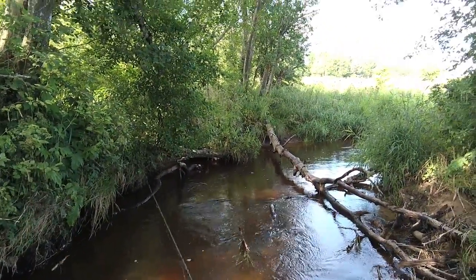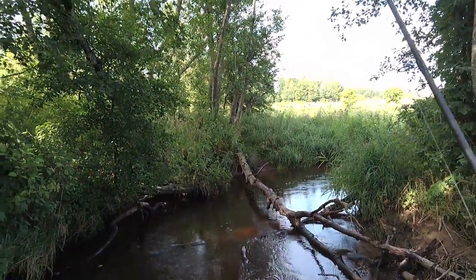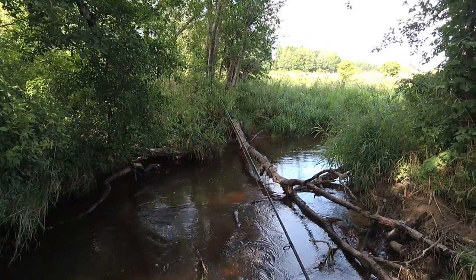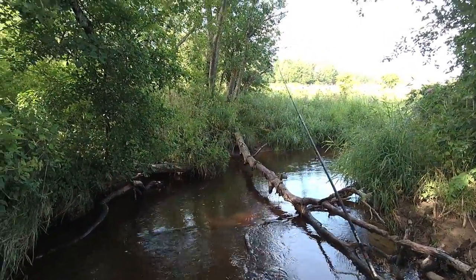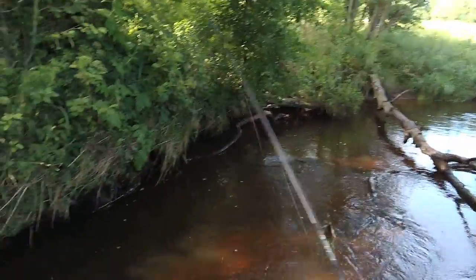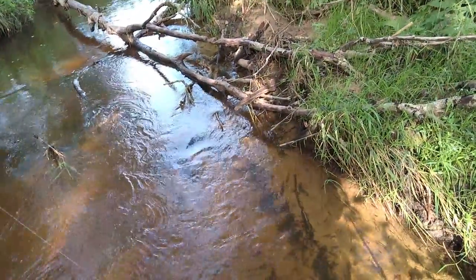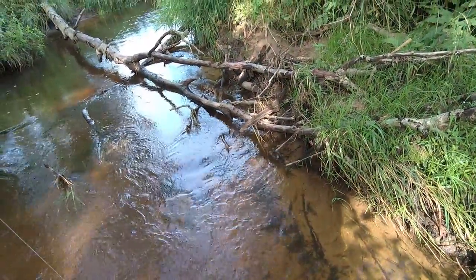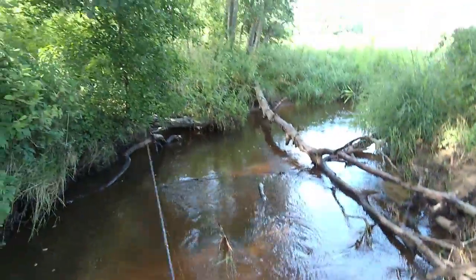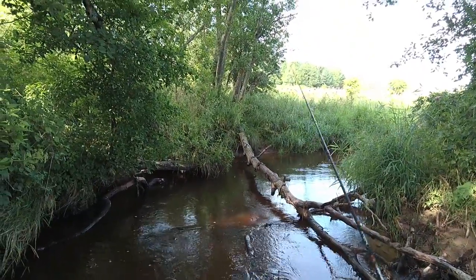Slightly to the left, there is a window there, as you can see, between the grass on the bank and that log over there. I mean, come on, this is probably the smallest one I've ever caught, at least this year. I won't even show it to you, just a release without touching the fish. Just grabbing on.